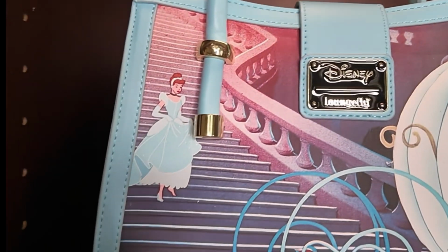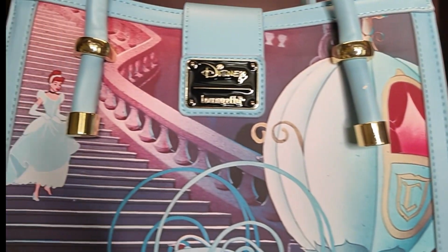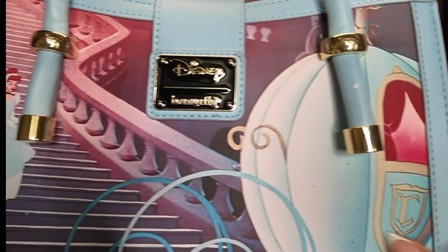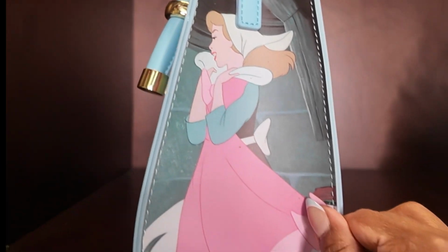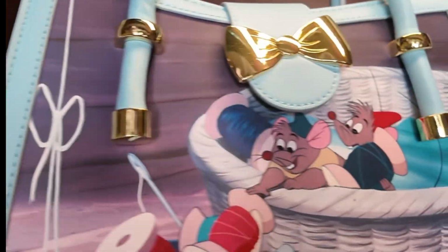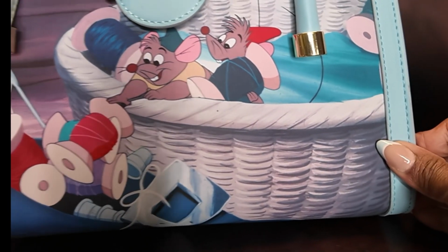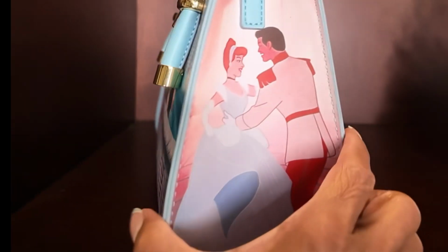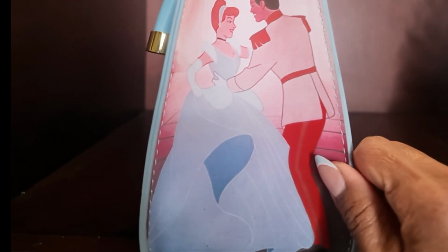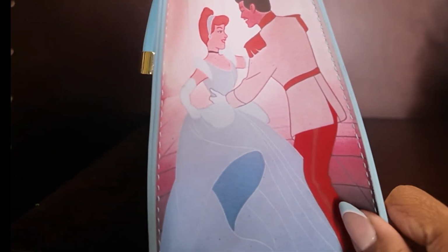And then I decided to pair it with this crossbody bag of Cinderella, and here's that scene of her leaving the ball. This is such a beautiful scene. It's a pictorial scene, and then you see her here with the pink dress, trying it on. This is the front of the bag. You see Jaq and Gus in the sewing kit when they were actually making her the dress. And then over on this side, you see her with Prince Charming and the gown that she's wearing. She's dancing and she looks so beautiful.